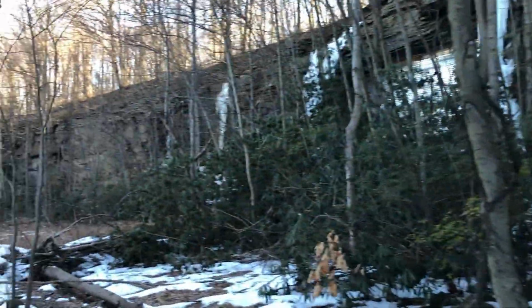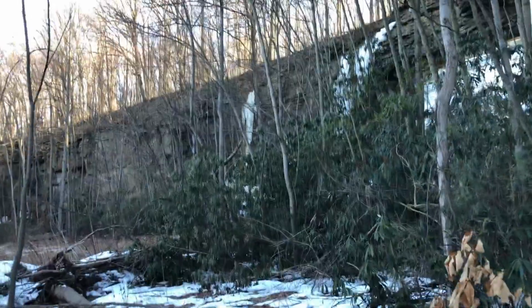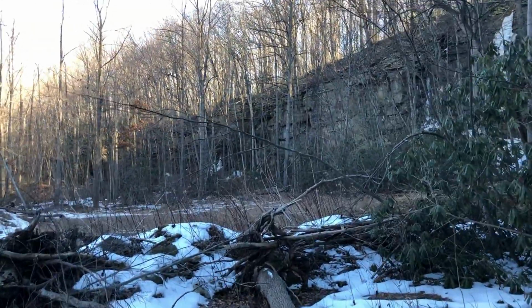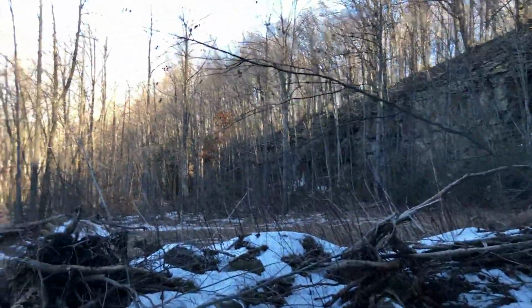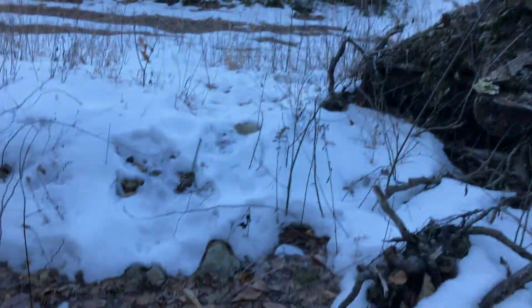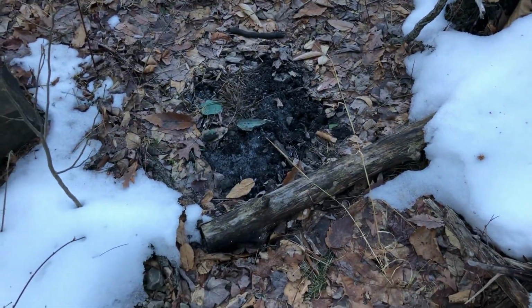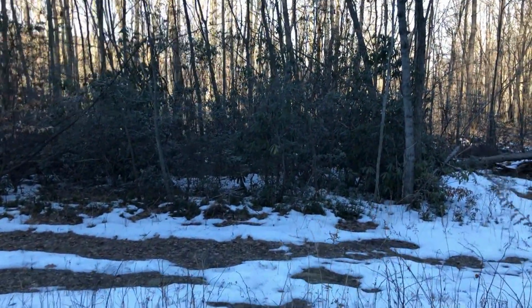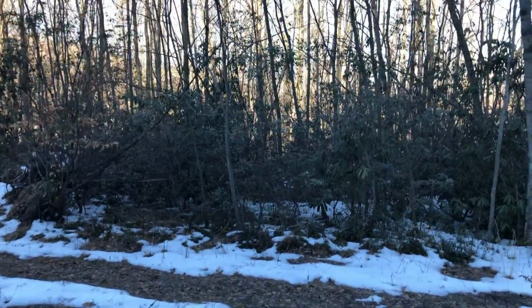That's beautiful. Wait till you see the main entrance. I kind of want to come down here first to see if they're doing something to this. There's a big tractor back here, so I don't know what they're doing. We're gonna find out though. Looks like maybe a fire was going there. Oh, almost got me.